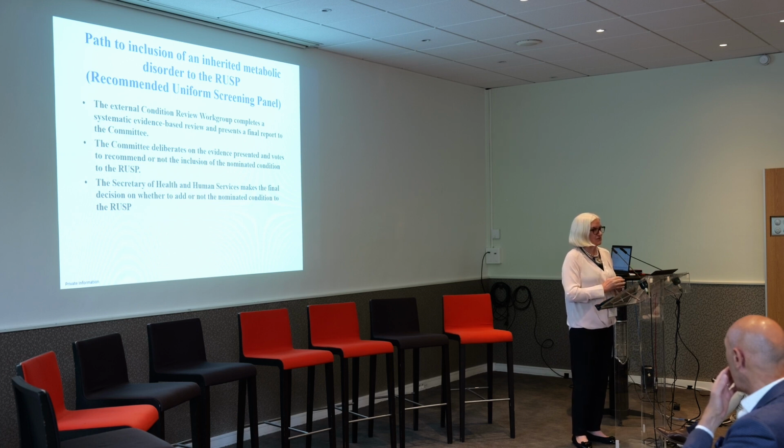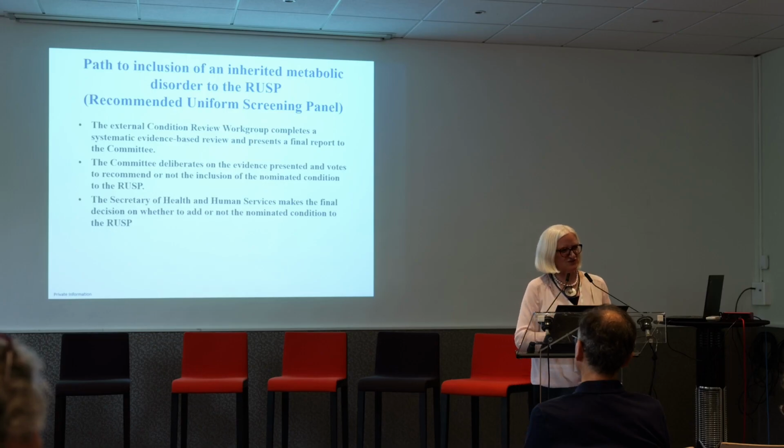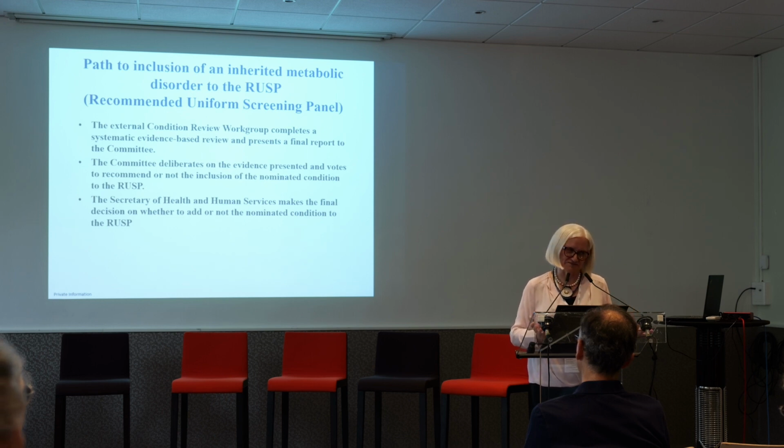So we thought that we had everything in place to nominate the condition. But we did have all the elements that were necessary, but not in the right order according to the committee, because we had not yet identified prospectively a newborn with GAMT deficiency, so they were not sure whether the system would have worked. Yeah, frustrating.